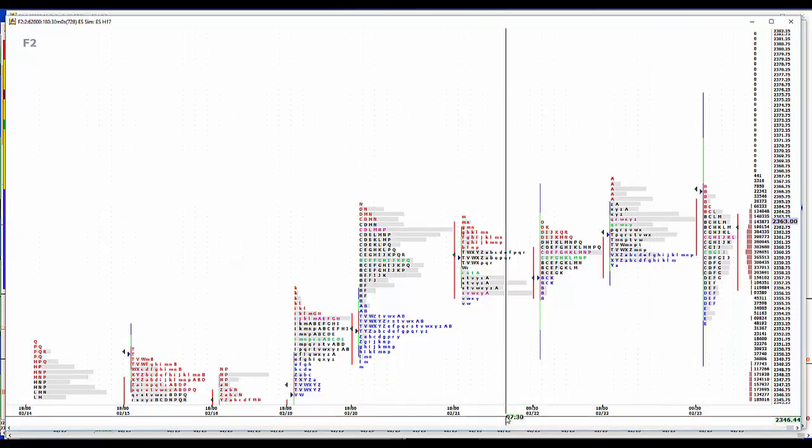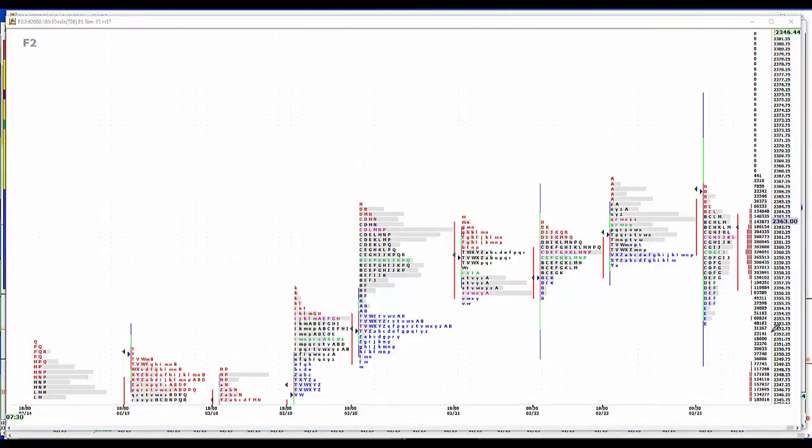The news tomorrow is new home sales, 576. Consumer sentiment, 96. And Baker Hughes rig count, don't know exactly what it'll be, 82. Focus will be these two numbers, number 1 and number 2.